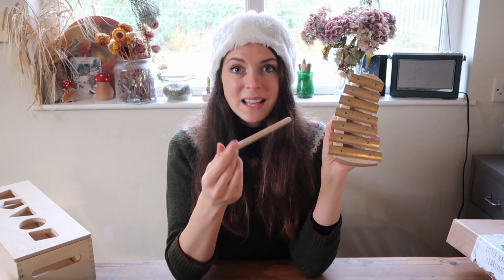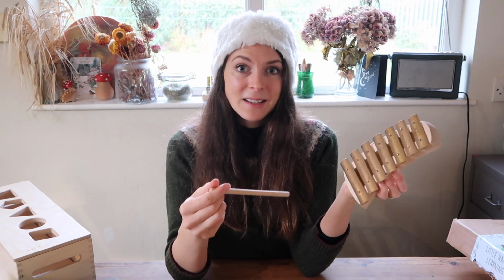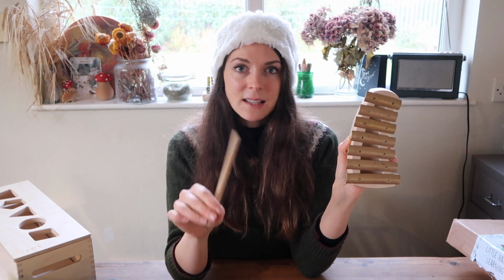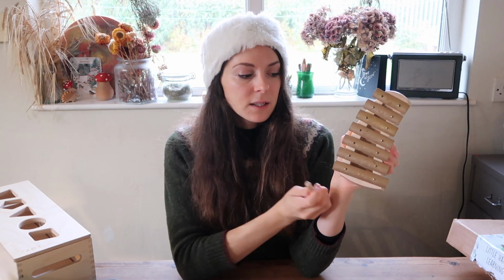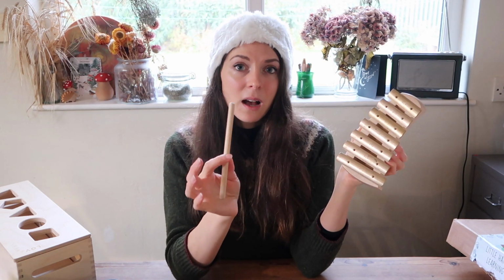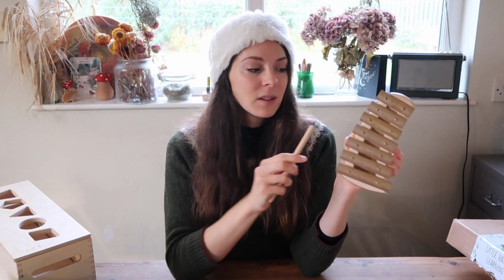So this works as an instrument for children. It's not just a play toy, it's actually something that they can learn to play beautiful music with. And it comes with two sticks. I actually can't find them right now, but there's one with a softer felt circle at the top, so it gives a really soft tone, and there's one with a harder rubber tip to it, which gives a slightly harder sound. So beautiful, this thing, it's gorgeous.